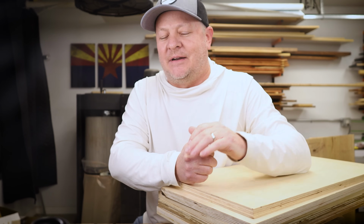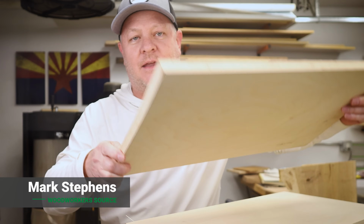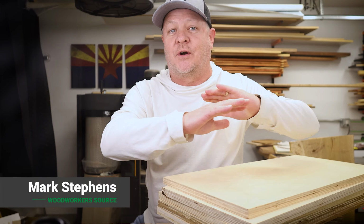Okay, birch plywood. It sounds real simple, right? You got a flat sheet of wood, nice pale grain. You cut it, you build with it, and you are done. But realistically, not quite. Because here's the thing.